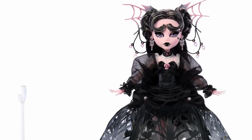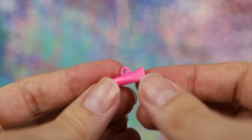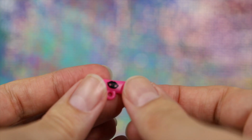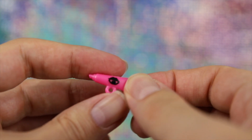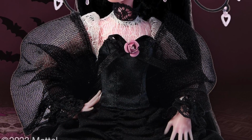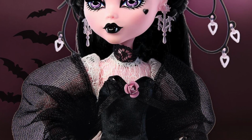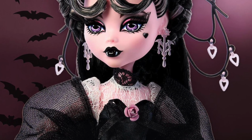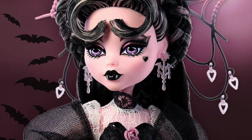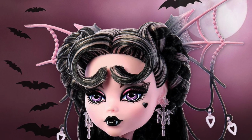Yeah, so I know some people aren't the biggest fan of those. Some people might like those. But again, my observation has been that everyone is just madly in love with her. I've seen multiple people say this is the best Draculaura. I've seen people say this is the best Monster High doll of all time. I don't know if that's where my mind is at with this doll, but I do think she's very beautiful.